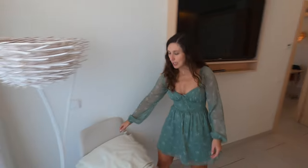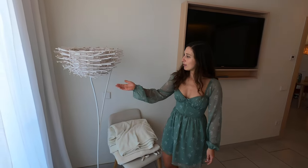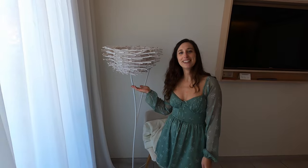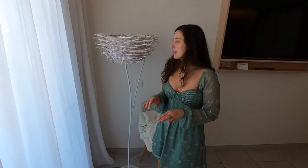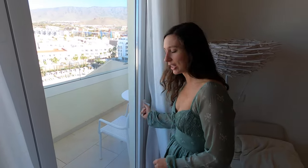We've also got these nice blankets if you're feeling a bit cold. And there's a bit of a bird's nest theme in this room. There's a few shades and a few bird things scattered across the room. And then opposite the bedroom and the living area, you've got access to your very own private balcony.